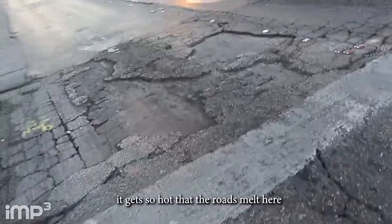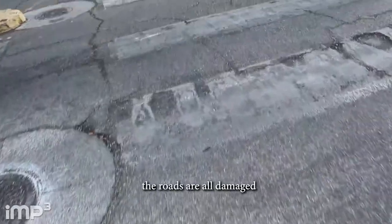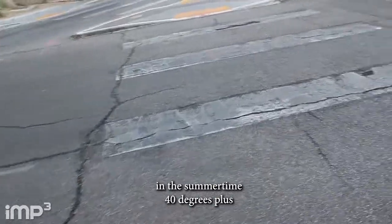It gets so hot that the roads melt here. The roads are all damaged in the summertime, 40 degrees plus.